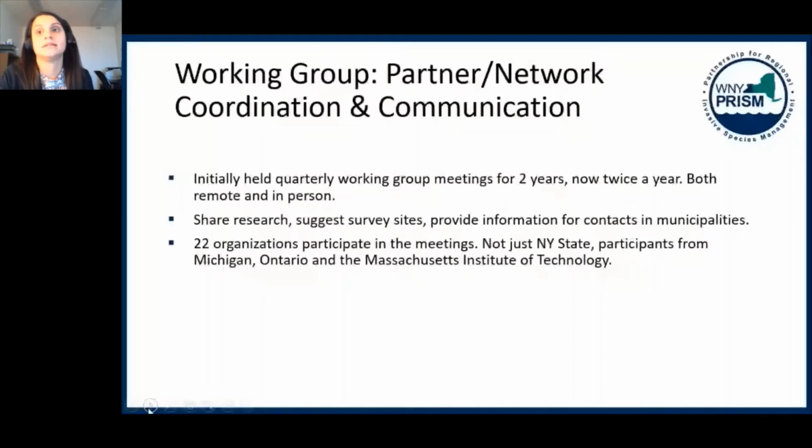And while a lot of participants are from New York State, because that's where the group started, it's not just a New York State group, it's a Great Lakes Basin-wide collaborative. So we do have attendees from Michigan, Ontario, and MIT as well. And we just want to focus on putting everyone's research together and making information available across the Great Lakes Basin.